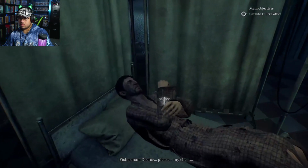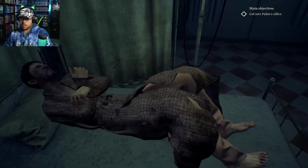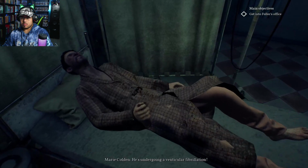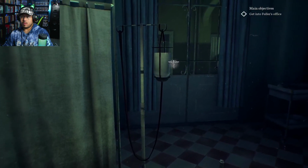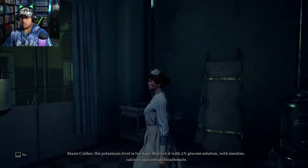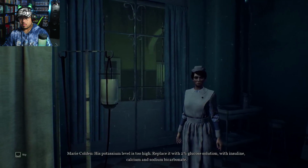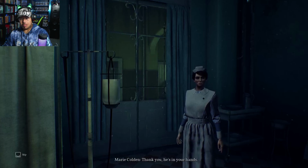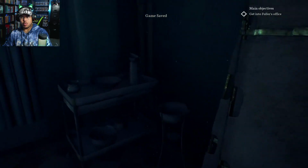Doctor! Please! My chest! Oh! Let me see. His perfusion of a semi-physiological solution doesn't seem to work. He's undergoing a ventricular fibrillation. Nurse? Deborah! Come and help me, please. His potassium level is too high. Replace it with 2% glucose solution with insulin, calcium, and sodium bicarbonate. I'll tend to it right away. Thank you. He's in your hands. Well done. I am doing the Lord's work.